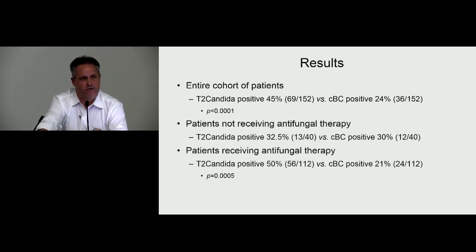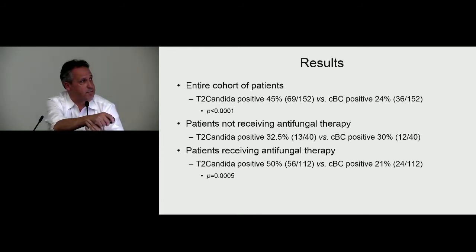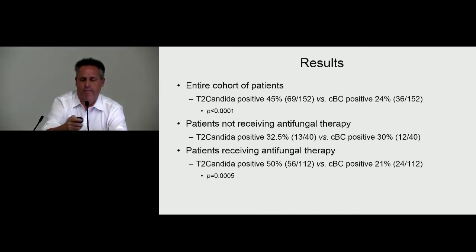And if we look at the patients who are receiving or not receiving antifungal therapy, what we see is the superior performance of the T2 Candida was realized in patients who are receiving antifungal therapy, where T2 Candida was positive in half of these patients versus only 21% of patients positive by the companion blood culture. And again, highly significant. Among patients not receiving antifungal therapy, T2 Candida and companion blood cultures were equally likely to be positive.